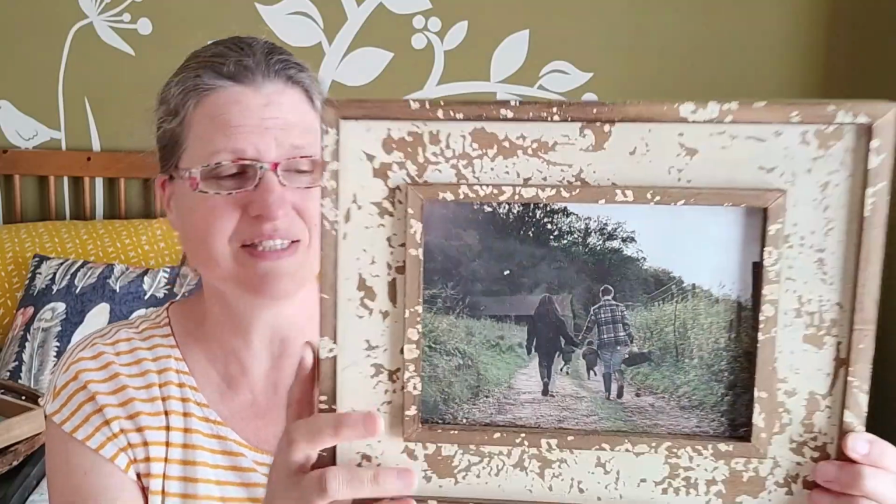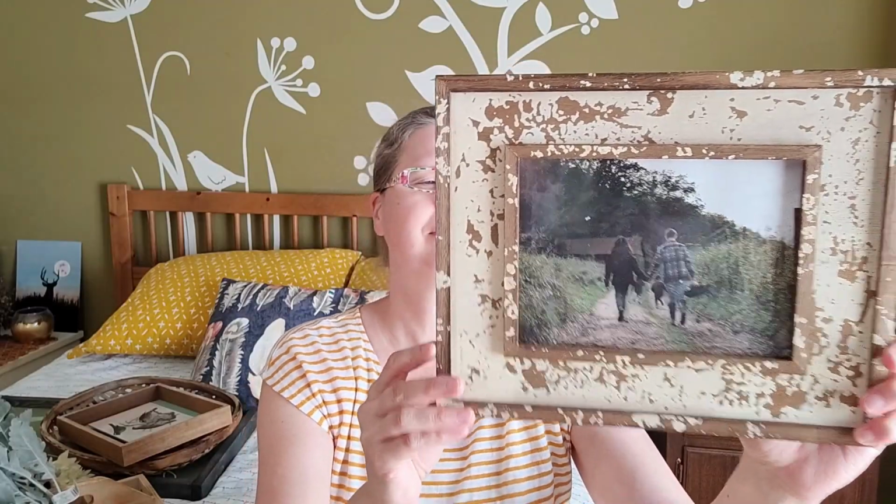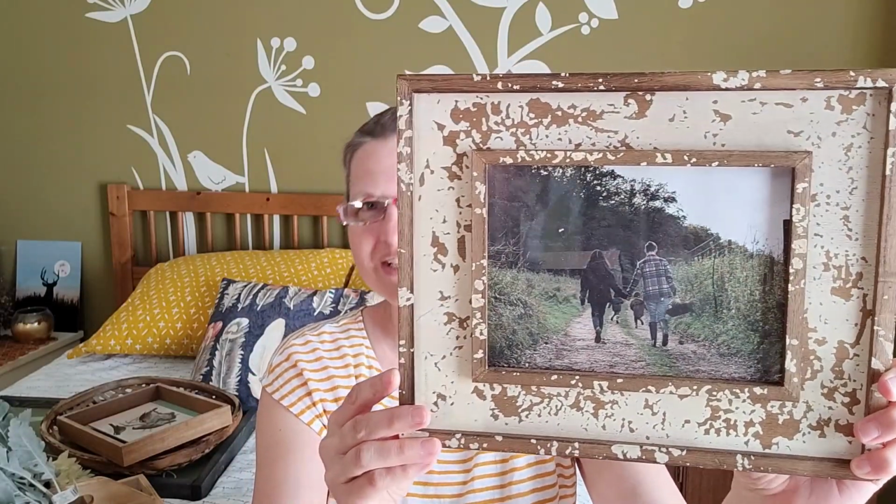I usually miss out on their clearance because the Michaels that's closest to me is like an hour away, and I can only get to it about every 2 weeks, or maybe once a month. So I was so excited that they still had a ton of clearance left when I got to go in. So another piece that I had fallen in love with was this frame. Again, it was something I was going to try and recreate, but I can't recreate this for this price. $29.99 and 60% off. Gorgeous Heritage Home collection.